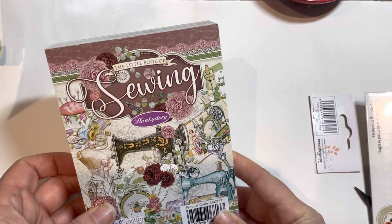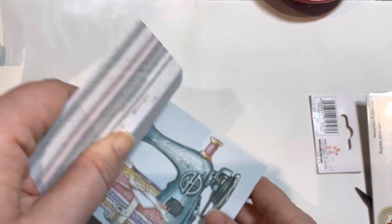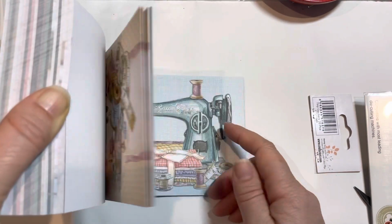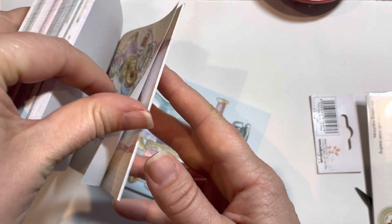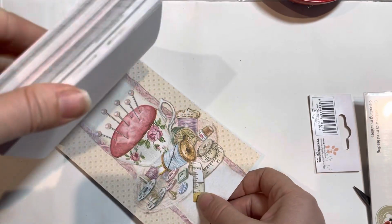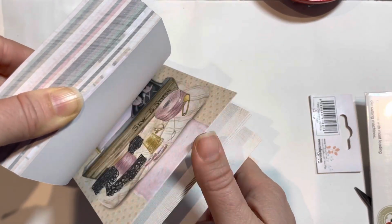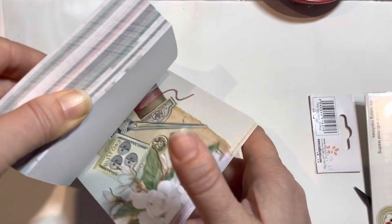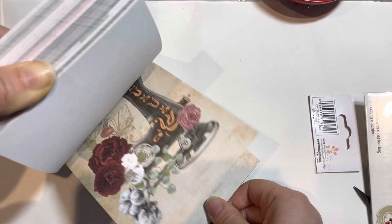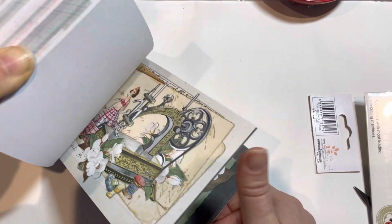And then this one I totally don't need, but I just wanted it because I like sewing. And particularly vintage sewing items are something that I like to collect. They're not easy to flick actually. So some lovely little images which will just make cards and things for friends, and will just be lovely to look back at. I'm not sure how many friends I want to force sewing onto.